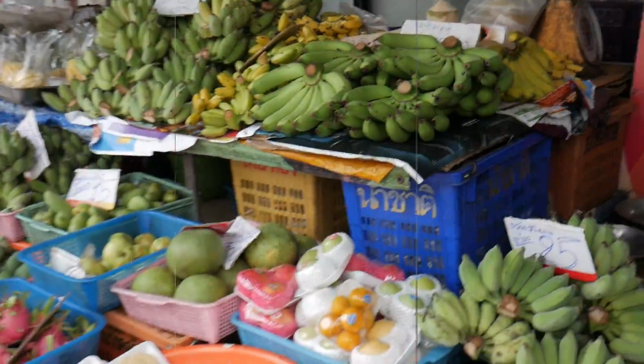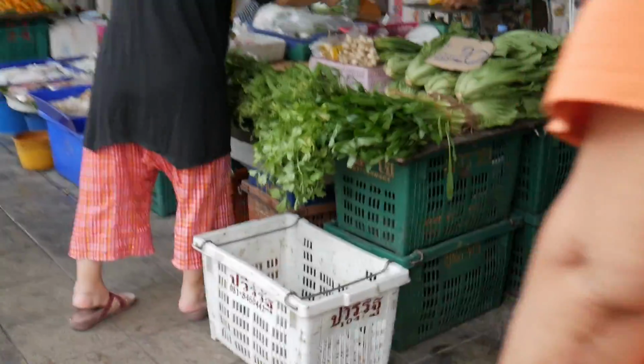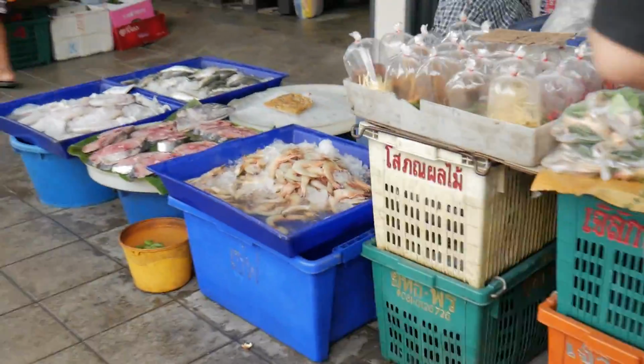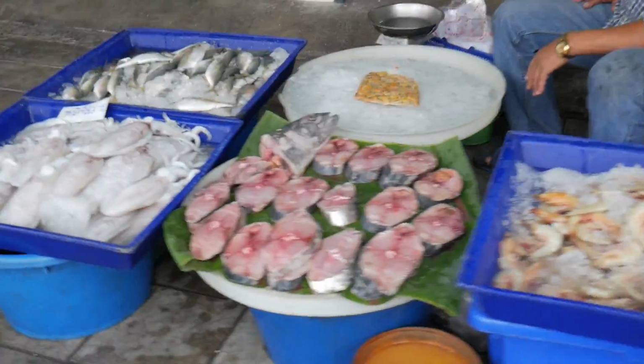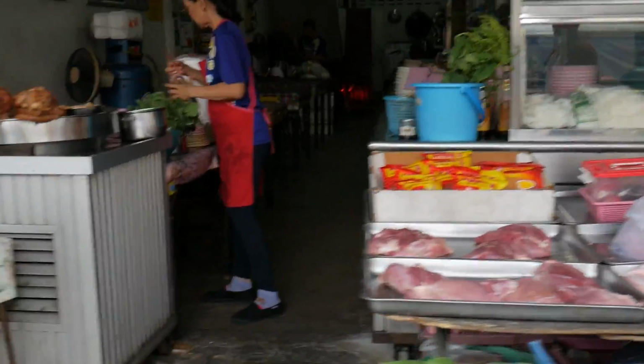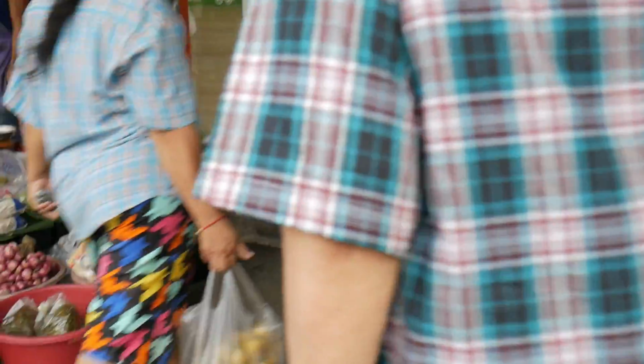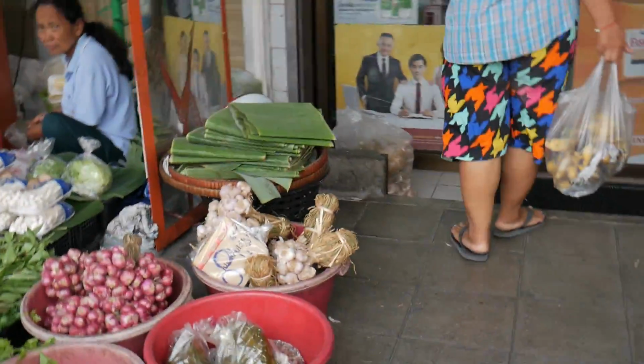And here we have more vegetables, bananas, mangoes, of course, tons of mangoes, and more herbs, more shrimp and fish and squid, more fruit here. And here's a rice seller. It has like 20 different kinds of rice that you can get, and another little noodle shop. And then we've got more vegetable sellers.